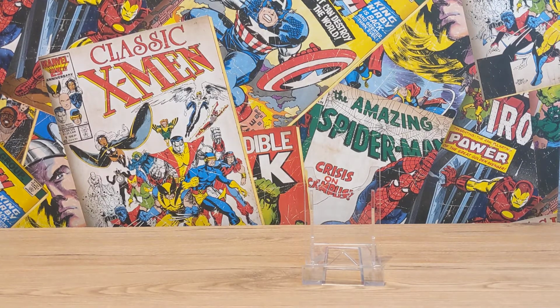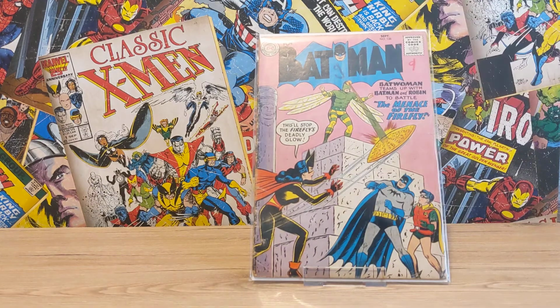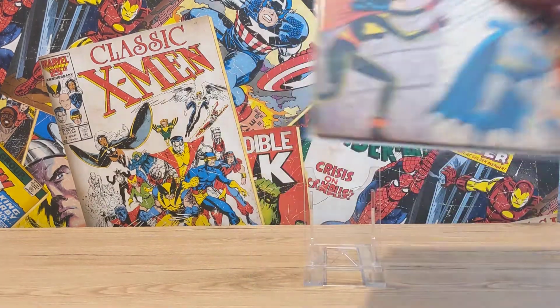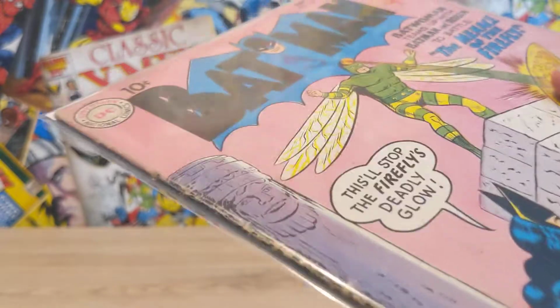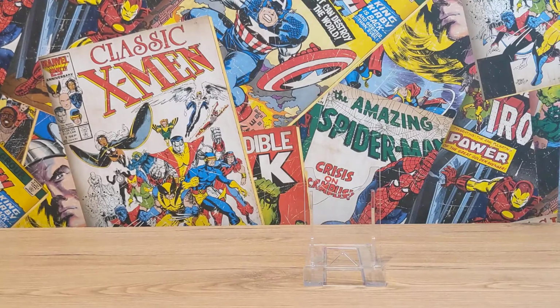Coming towards the end now, we've got Batman number 126. First Silver Age appearance of the Firefly. Again, nice looking book. Goes for quite a bit on eBay. In this certain condition, probably somewhere between £80 and £100. Again, it's got some minor, well, I say minor, there are some issues with the book itself. But again, I ain't gonna pass up on that for £18. So yeah, it's certainly worth having.